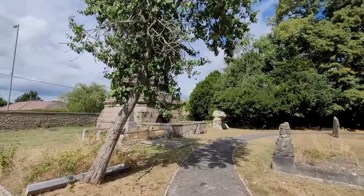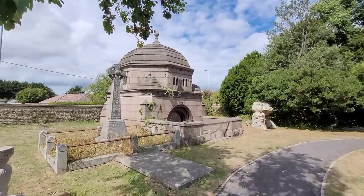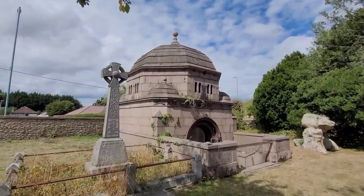Come down this pathway, and would you look at this beautiful mausoleum? It is huge. It's almost like a temple.